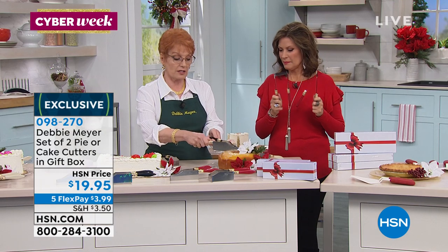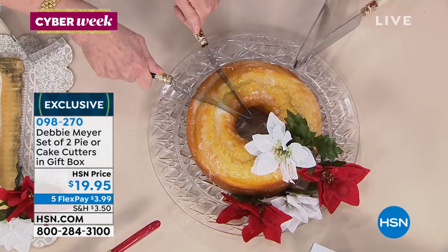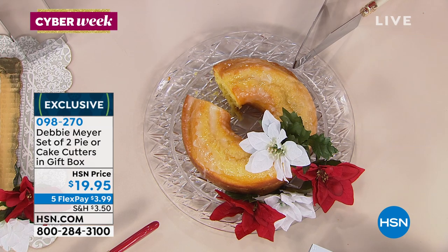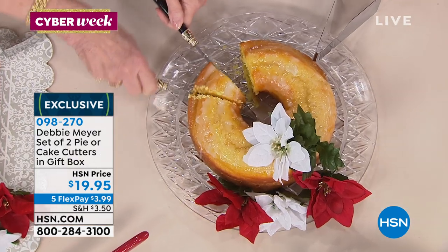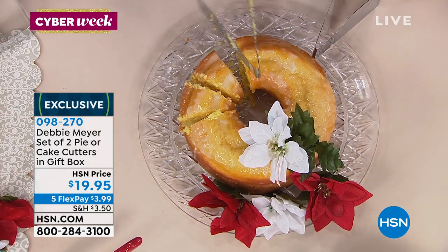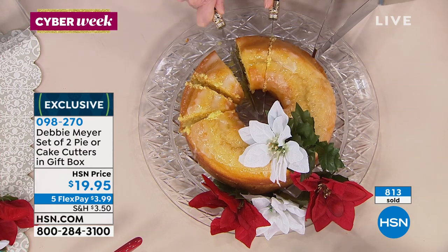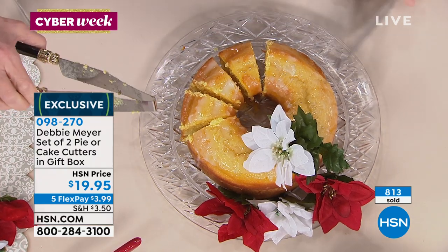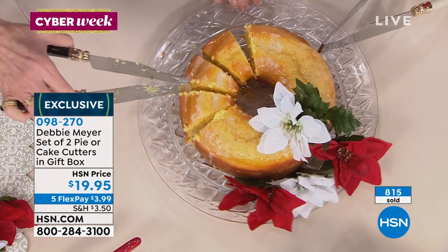Have a look here. This is an everyday cake, a bundt cake. Look, it's as simple as that. So the first piece is never going to be messed up, and every single piece is going to be perfect. Don't forget, with the cake cutters, you get both of them. So you're going to get one for your round cake, a bundt cake, a traditional round layered cake, and you're also going to get one for your sheet cakes, both of them for $19.95.